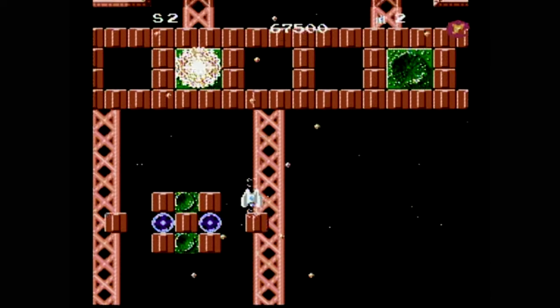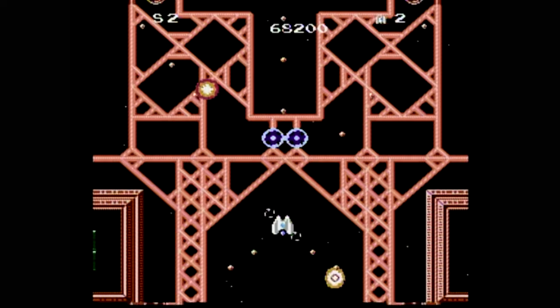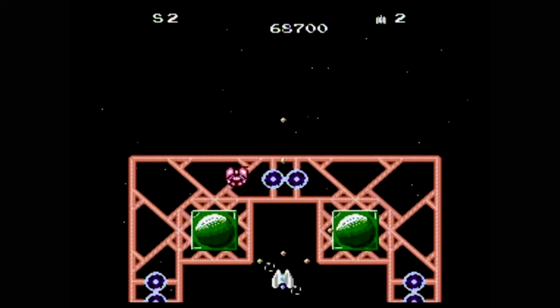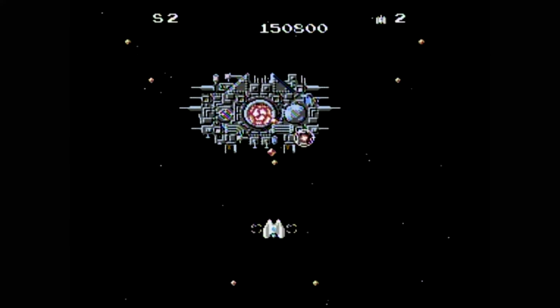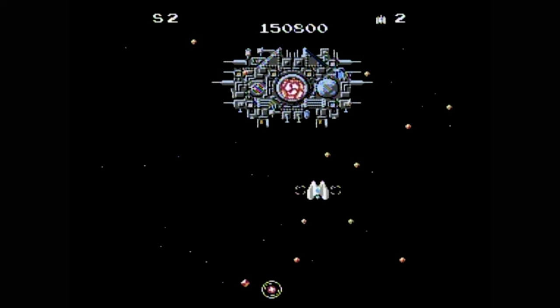The way that I like to play Star Soldier is to get the spread shot, hang out in the middle of the screen, and not move much. That way there's less chance of crashing into things. And let's get both of them at once for the bonus! Thank you! That's not easy to do because I usually lose the spread shot at some point during that level.